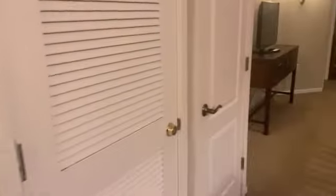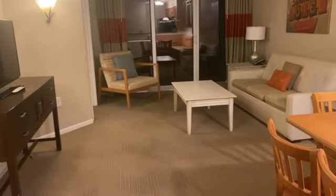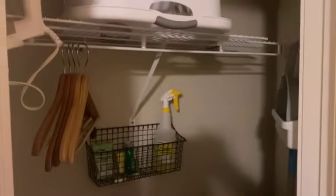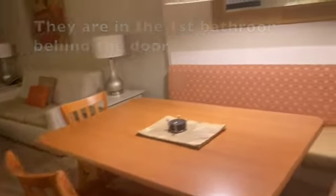Turning around again, and we've got two closets here. One's locked, which are the utilities, and then the other one is a closet. And I'm kind of wondering if there is laundry facilities. They may be out in the hallway.